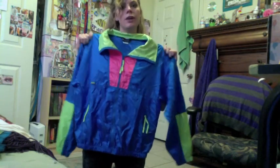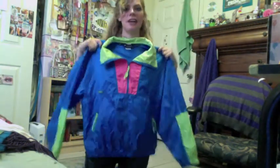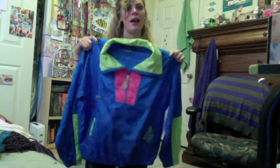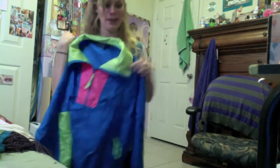I don't actually own a windbreaker, and my sister is really into neon colors, so when I saw two together, I was like, this would be perfect since they're having this deal and I just need to throw stuff in my bag anyways. So this is just kind of funny. I haven't actually worn this out yet, but I just thought this would be fun to wear with my sister sometime. And it's got zip-up pockets here too.